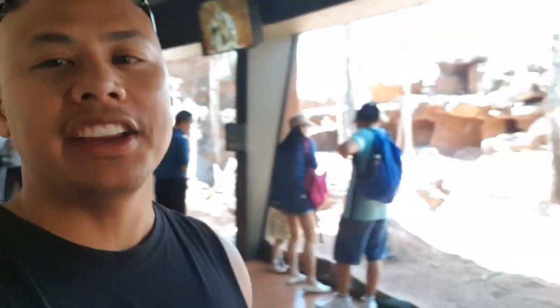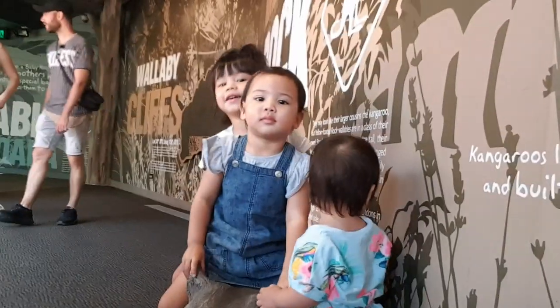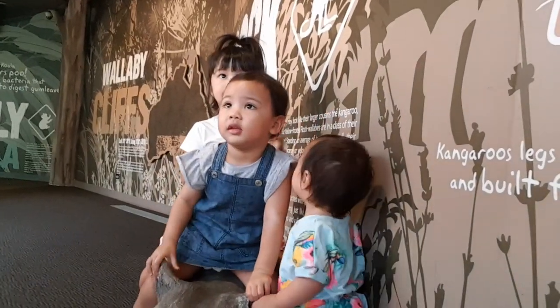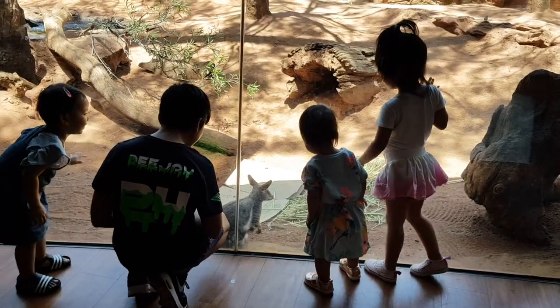The wallaby, wombat, and kookaburra den. But that's not the attraction. This is the attraction. The wombat. Haley, look. Say wombat. Wombat. Cheeky smile. Say hi, Millie.